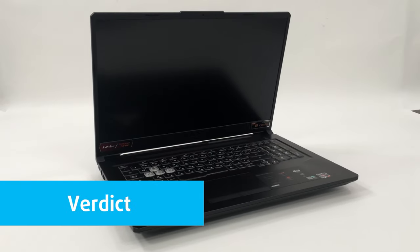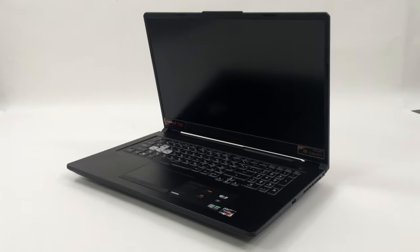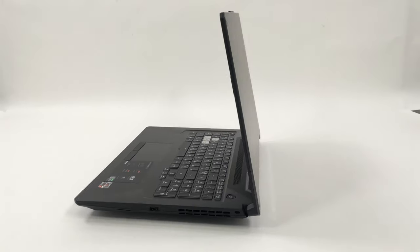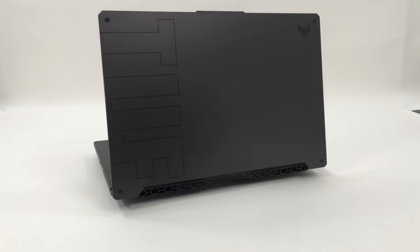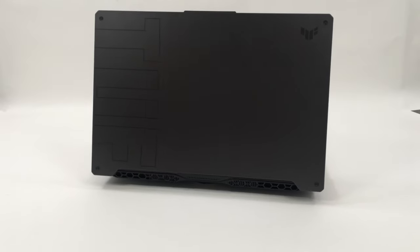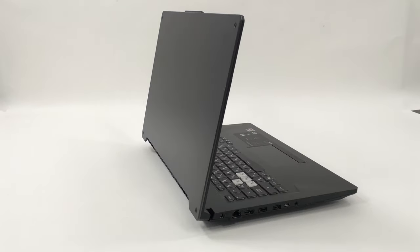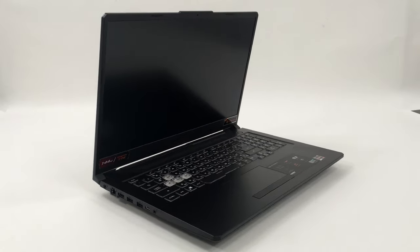So, despite the lack of obvious changes, the TUF A17 2021 is a considerably better device than its predecessor. Some would say that it is a more finished product now. Its body is a tad slimmer, its hardware is exceptional. Not only does the performance of the Ryzen 7 5800H put to shame everything Intel has to offer, but the RTX 3070 we got here was very respectable.